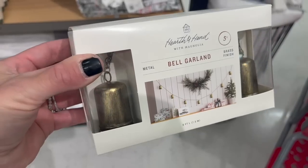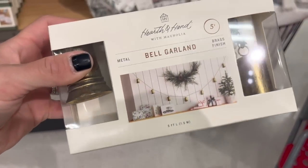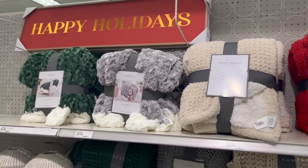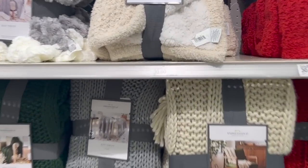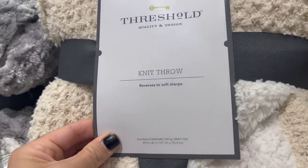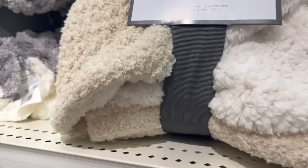She then had these 5-inch brass bell garland. I thought this would be really fun hanging on a mantle or even used as a bowl filler. We then moved into the Studio Mcgee section. They had a ton of textiles. The one blanket that stood out to me was this kind of Barefoot Dreams inspired blanket. It was 2-sided with a white and cream finish. Loved that. It was super soft and that was priced at $30.